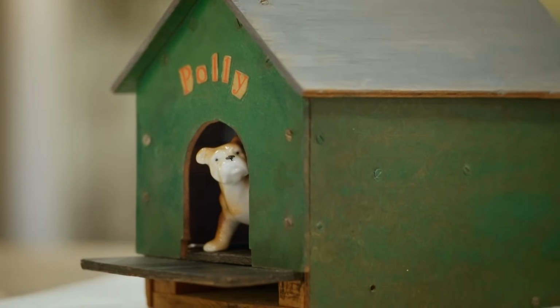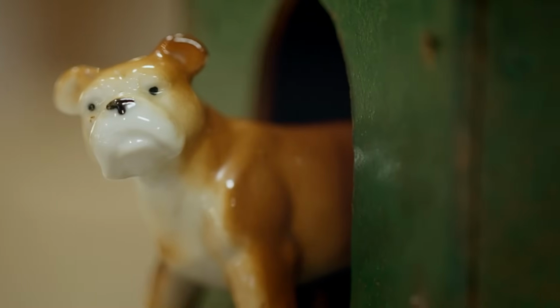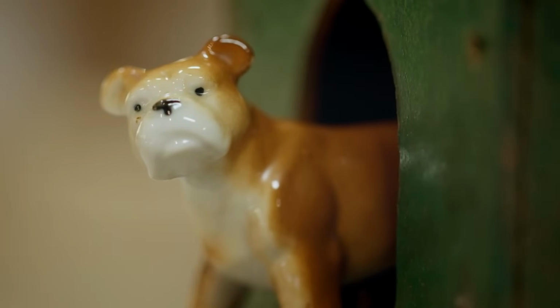If Dad could see Polly now, he would be so pleased. It feels like the beginning of a new chapter. We can take her home to my siblings, and future generations can all have a go at making Polly work.